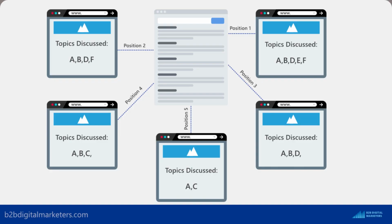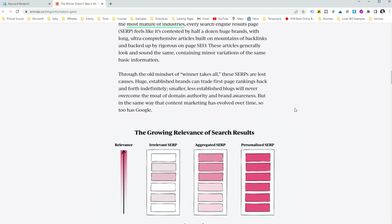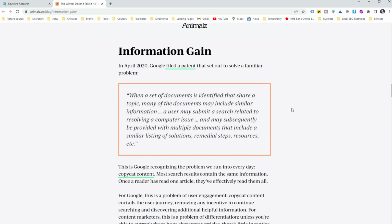Because Google doesn't want just another me-too content, but is looking for additional value. And as explained by Animals, information gain is the new concept where Google focuses on pages with at least some unique content compared to others. Basically, the skyscraper technique won't get you to the top anymore.